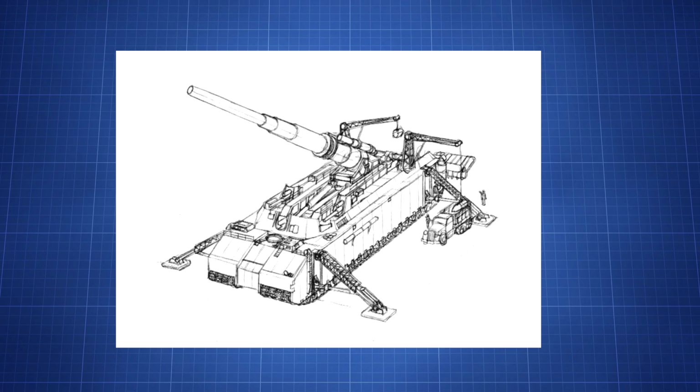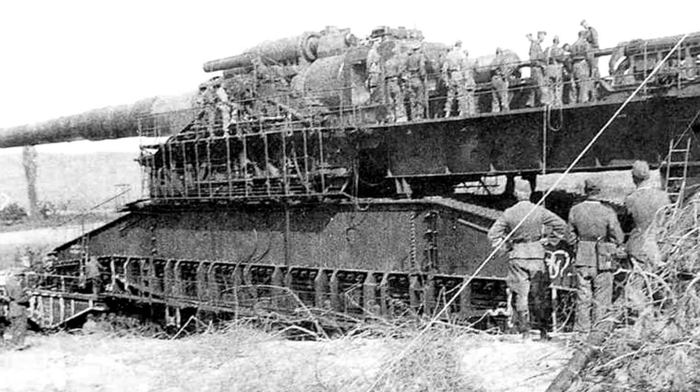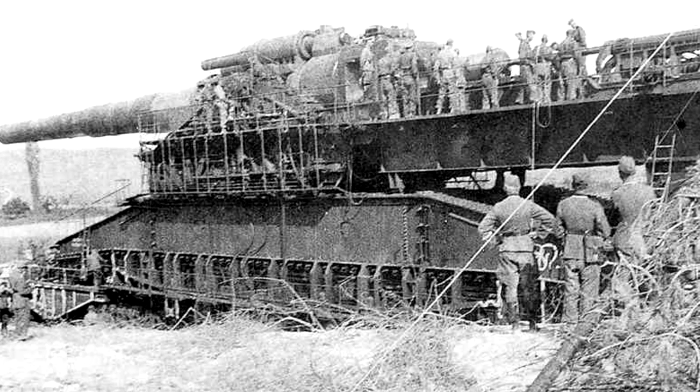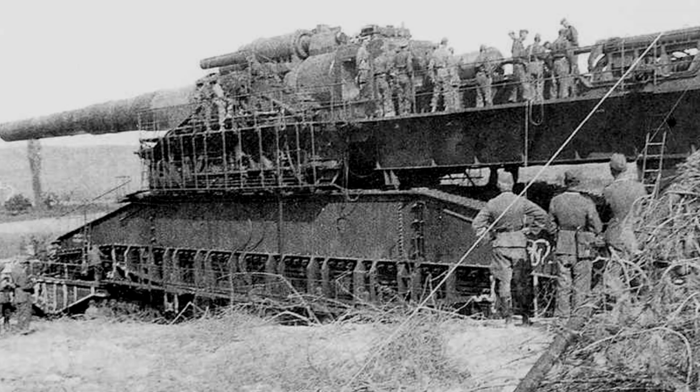One issue with the 80cm gun was the massive amount of recoil from the blast when firing its massive shells. When it was mounted on its dual railway configuration, it had the freedom to use its weight as a recoil dampener. The opposite reaction of the blast was turned into friction between the wheels and the tracks as the gun assembly rolled backwards. There were also 4 massive recoil dampeners to reduce the gun's kickback.